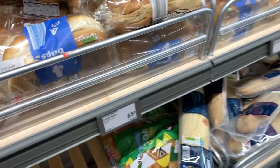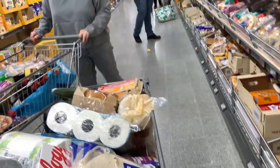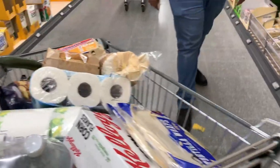Yeah? No, we have. It's fine. We don't need them. They're sachets. We don't need the sachets. Yeah, that's fine. Oh, this trolley is heavy. Ooh, wow. Oh my gosh.